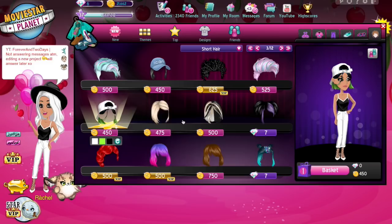And I don't know, I just really, really like this hair. Even with this outfit, it already matches because the hat is white. So that's another thing to take into consideration. You also don't really have to accessorize the top bit of your head with anything because of the hat. And it's a nice hat as well. It's not like one of those ugly hairs with the ugly hat. You know what I mean? If you play MSP, you know what I'm saying. So yeah, this definitely makes it into my top 10.